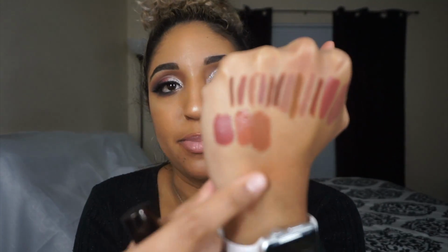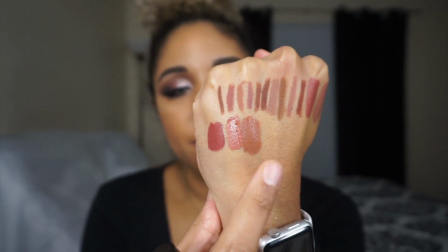I've also been loving the Ofra Verona liquid lipstick, which came in a BoxyCharm box, and I'm obsessed with this color. It's probably my go-to nude lipstick. It is kind of like a terracotta, but it is a little bit more on the beigey terracotta side. So that's what it looks like. If this color existed in Gerard Cosmetics, I totally would get it.